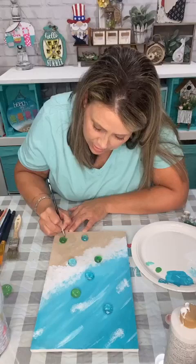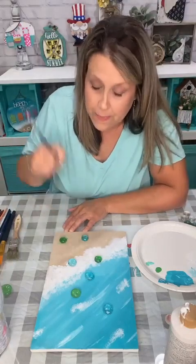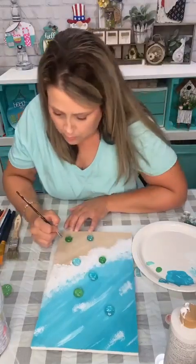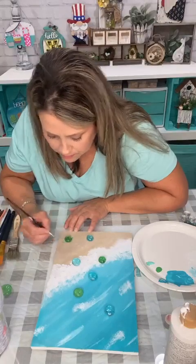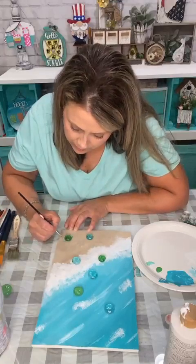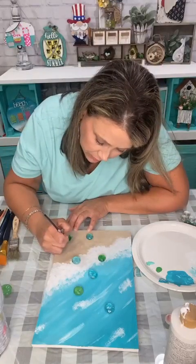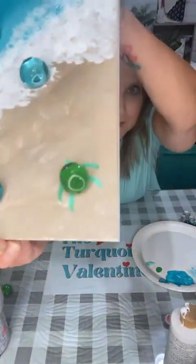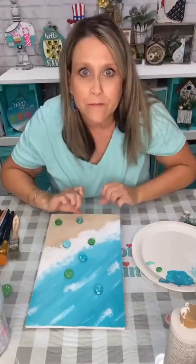So I'm just laying my brush down, and then I pick it up as I get away from it, pulling it up really fast, and you get a little point. So there's this little guy, he got four little flippers or whatever they call them. Not fins, but little flippers. Okay, look at my first little turtle, y'all. Look at how stinking cute he is. He's making his little way.